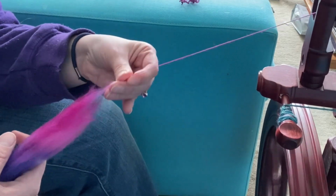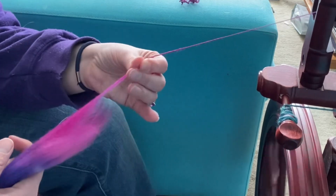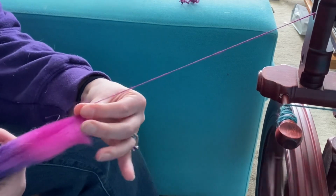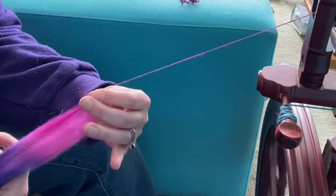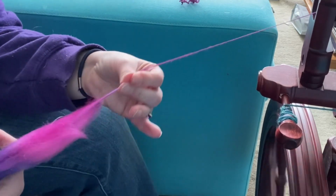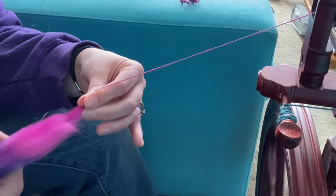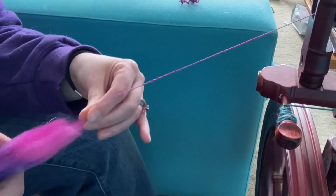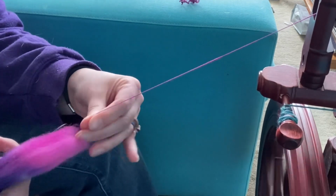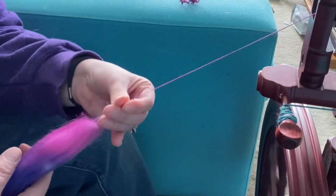Targhee wool reminds me a lot of Rambouillet wool. It's very, very soft. Similar in softness to merino, but it is much easier to draft than merino. Oh, it's very fluffy.